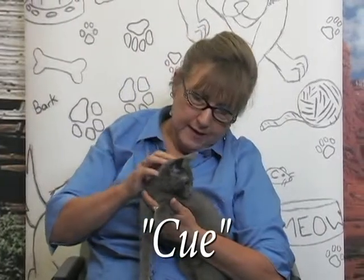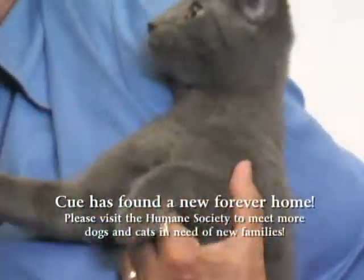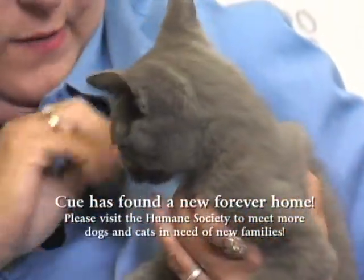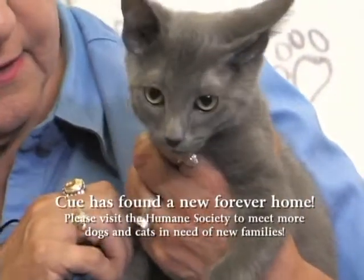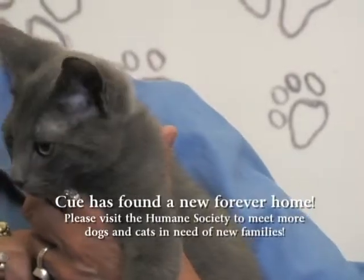This is Q. He is a gray male, 4 months old, with big gold eyes. He has several siblings that would love to be adopted with him. This is kitten season, and it's always a lot of fun if you get 2 kittens together. So this is Q, 4-month-old little male.